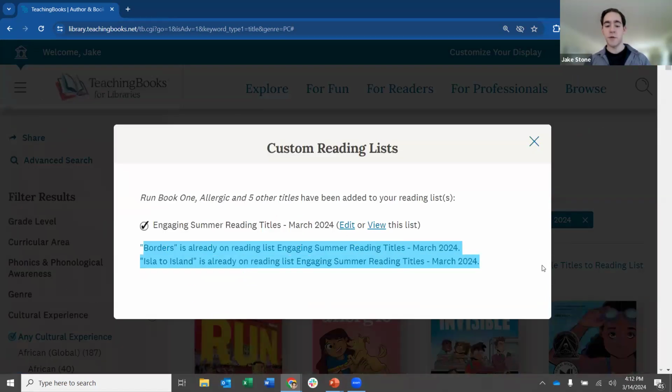And it tells us that both of these titles are already on our list. So we haven't duplicated them, which is a really, really cool feature. It's another factor in why you can just explore limitlessly, because even if you add every book that shows up on a search results page and you do that 500 times, you are not going to end up with the same book twice.